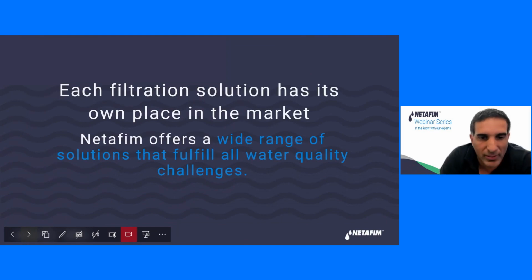So based on the scheme that I just presented, we can say that we offer a wide range of solutions, and the decision will be based on the water quality and the equipment, and this should be the leading factor when we are choosing our filtration solution.